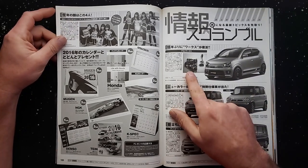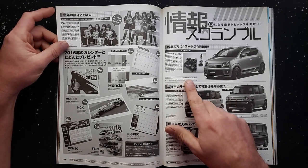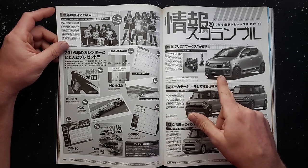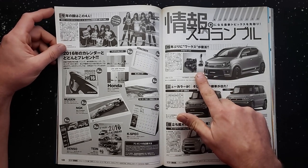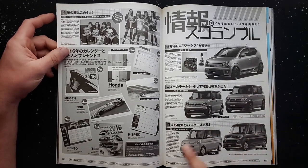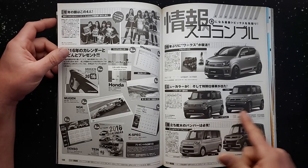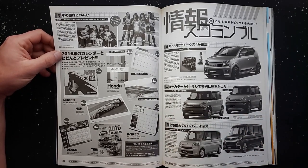What are we doing? Works transmission. Wow. 15 grand. Maybe that's for the whole car. It's got to be. It's not just going to be the transmission. I'm not going to read into it. Low down hustler. They're not even low down. The ladies. Yes.